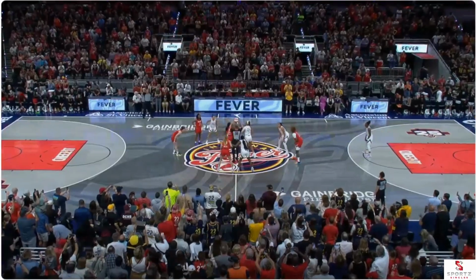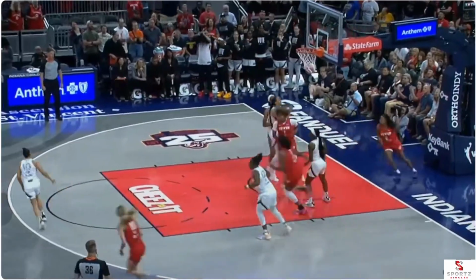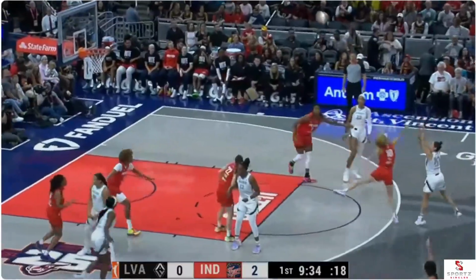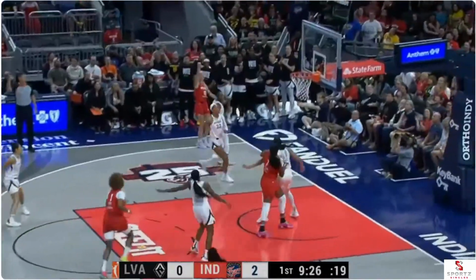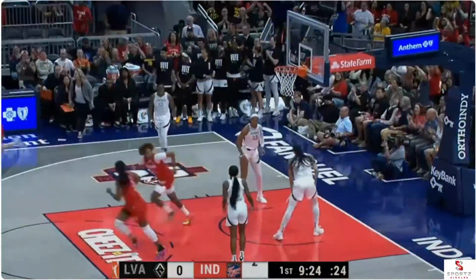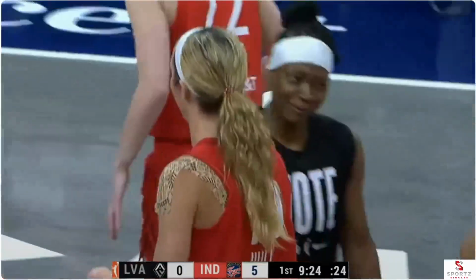For the loss, a fever here coming out of the Friday after this one, as Mitchell drives, gets to the rim, and gets the fever started. Get that switch. Here's Kelsey Plum stepping into a three and missing. A third fastest, and Lexi Hull, the league's top three-point shooter out of the break, and a timeout.